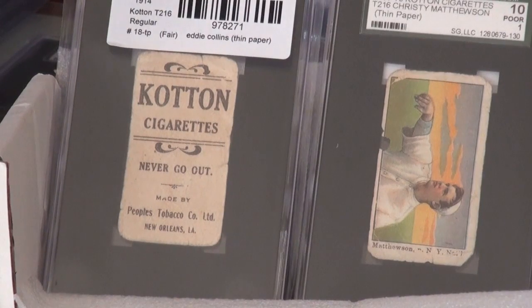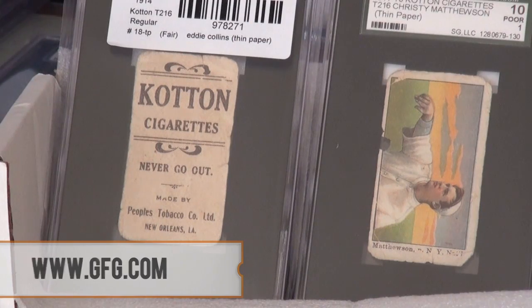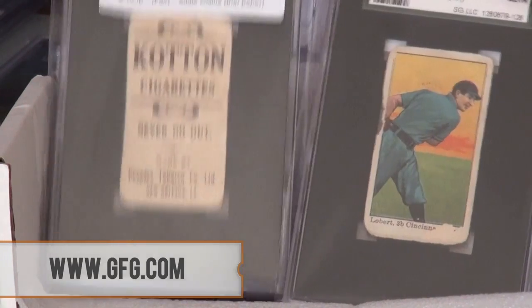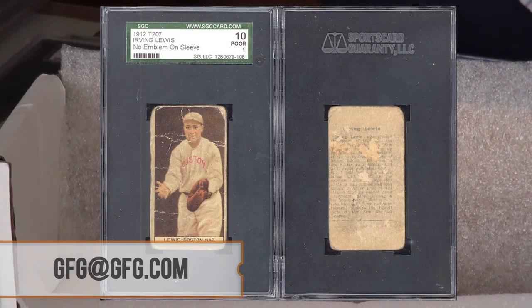Now, we also had some difficult cards here with the Cottons. More difficult than the normal Cottons is these are the ones that are actually paper thin. As you can see, it says there right on the label. We just got these 150 cards or so back from SGC last week. So we have 3 left of the Cottons with the thin paper.